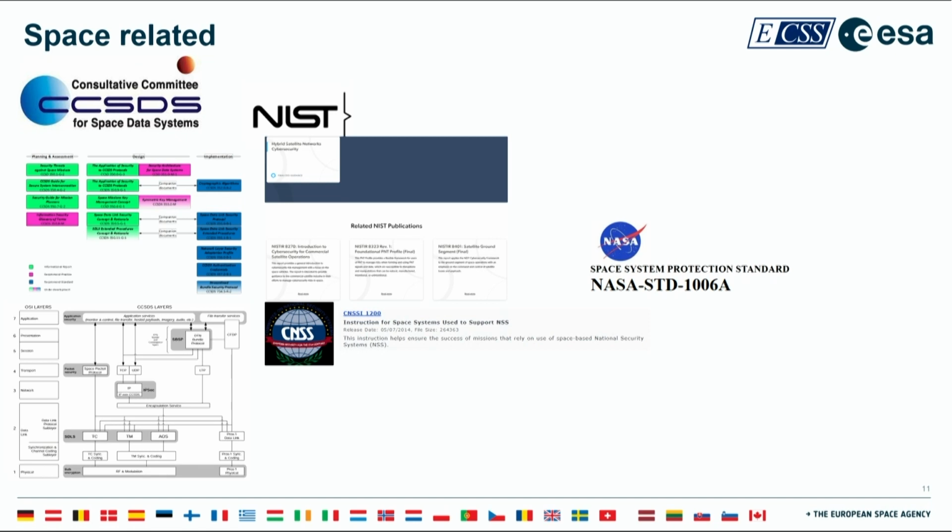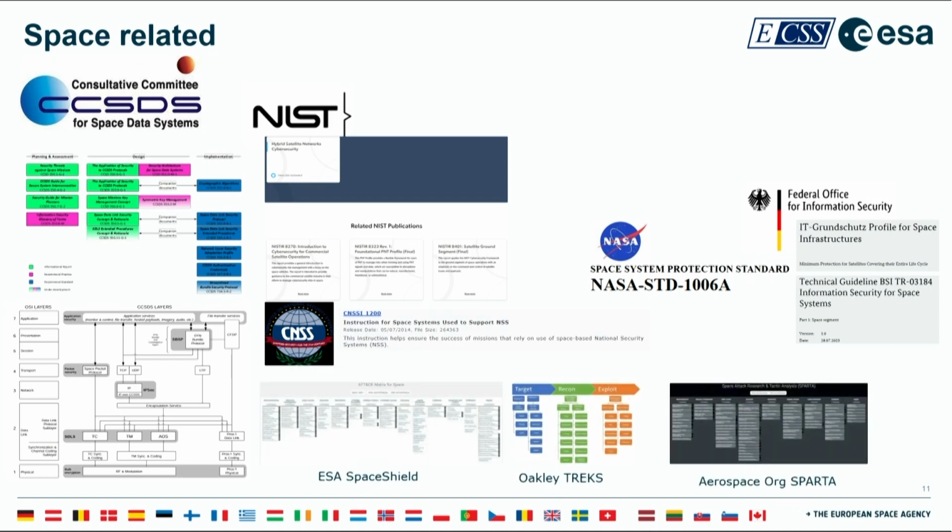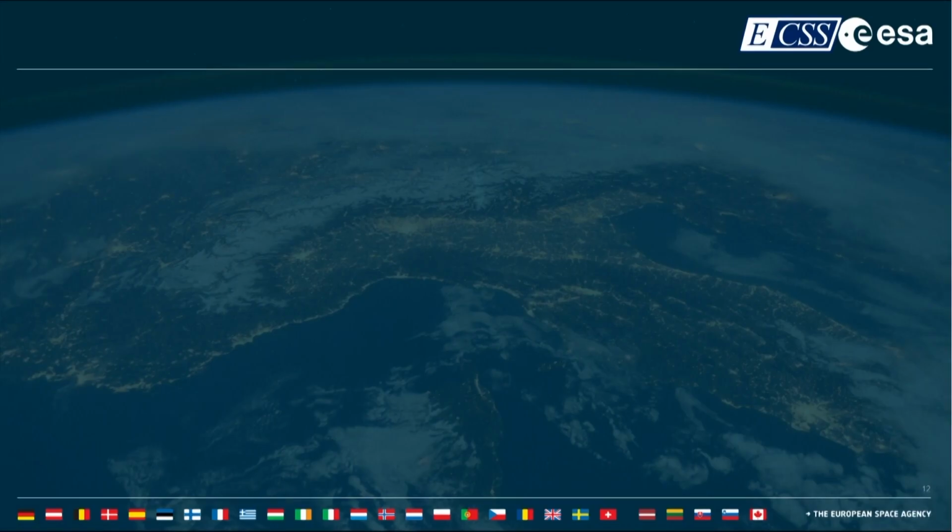The CNSS, the Committee on National Security Systems, publish some guidance, and they have for 20 years. So they've already got profiles for different types of missions mapped to the 853 standard as well, the federal standard. BSI have recently published 2 standards, the Grundschutz. The last one was quite easy to read, quite good advice in there. And then obviously you've got the adversarial frameworks: Space Shield, SPARTA, and TREX. They're the 3 main ones I'm aware of in the space world at the moment. So there's quite a lot of things going on in space.